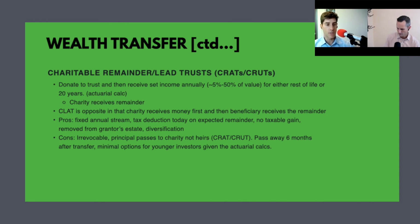The key thing is, let's say I live 5 more years, I get $5,000 per year. At the end of 5 years, there's $70,000 left in the account. That $70,000 will go to the charity of your choice. So if you only live a year after the gift, the remainder will all go to charity. If you live another 25 years, whatever's left will go to charity.